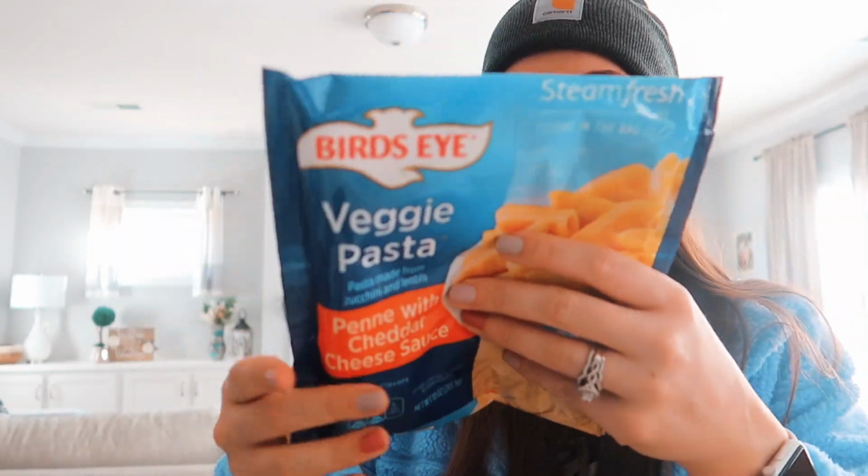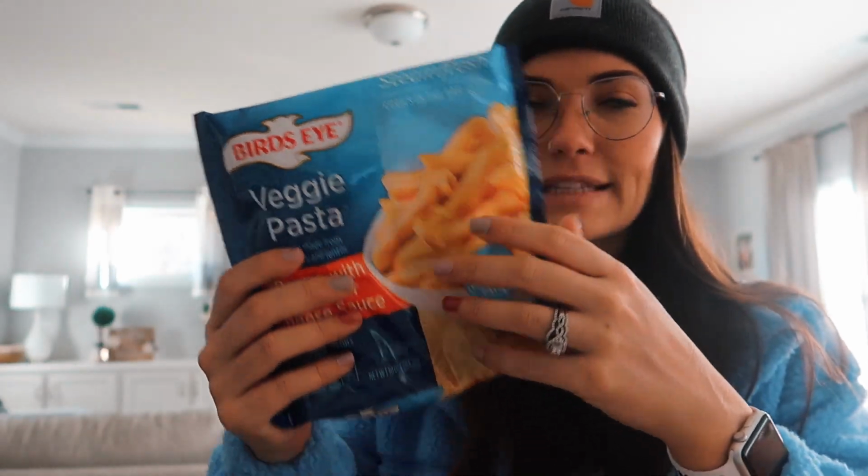Next up, this is for my husband for his sandwiches for lunch. I just got him some sliced cheddar cheese, some sandwich cheese, and then this is some more veggie pasta. This is penne with cheddar cheese sauce. So I feel like this will kind of be mac and cheese-esque, and again, this whole entire bag is 430 calories. I'm so excited. This is the zucchini and lentil pasta.